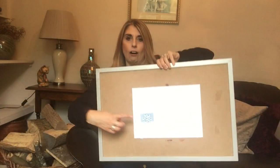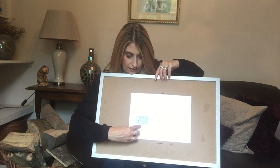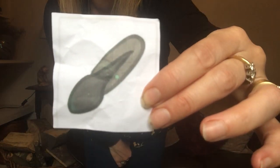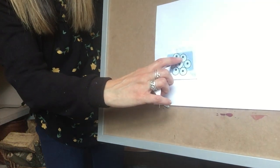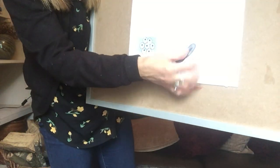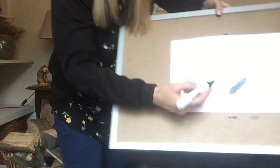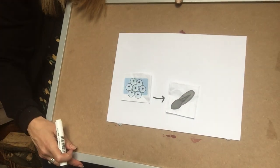And then the frog spawn, then these hatch, and they then become... Do you know what these are? Tadpoles. So in each of these, this is a little tadpole. So I'm going to put that there, okay? And then, because it is a cycle, I'm just going to put an arrow there, okay?